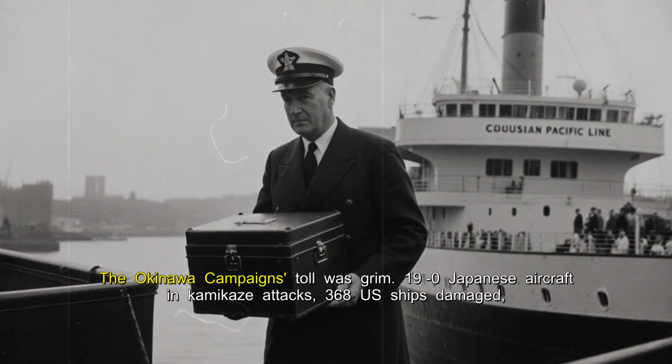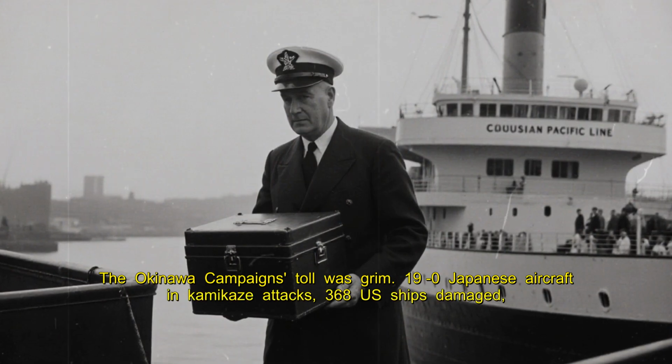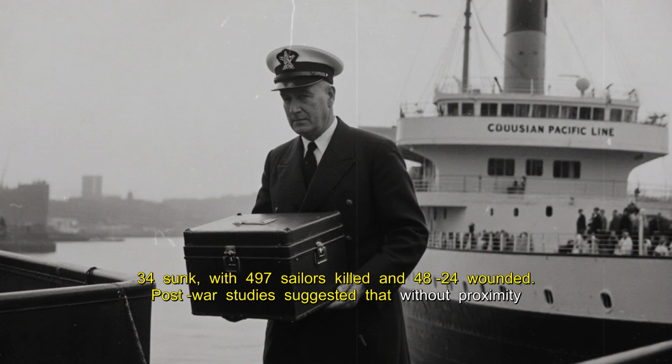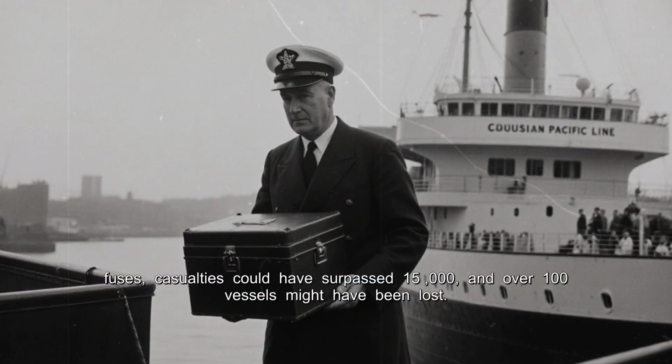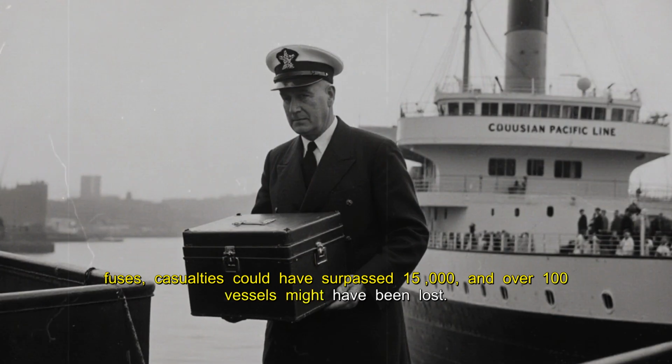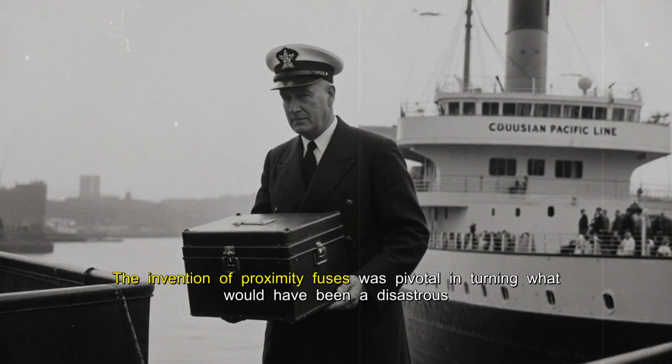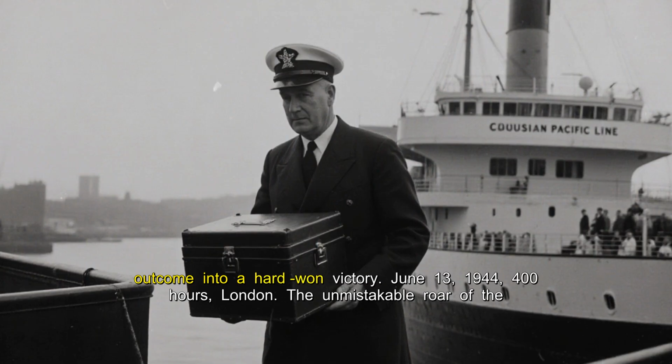The Okinawa campaign's toll was grim. 1,900 Japanese aircraft in kamikaze attacks, 368 U.S. ships damaged, 34 sunk, with 4,907 sailors killed and 4,824 wounded. Post-war studies suggested that without proximity fuses, casualties could have surpassed 15,000, and over 100 vessels might have been lost. The invention of proximity fuses was pivotal in turning what would have been a disastrous outcome into a hard-won victory.